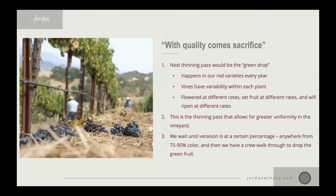Our final pass for thinning is what we call the green drop or veraison thinning. And we wait until the fruit's colored to about 90%. We remove all of the underripe clusters at that time. And this green drop pass is for uniformity within the vine row. So we've got the crop adjustment pass, and then we have the uniformity pass. And what we're looking for there is full ripening of flavors, full coloring, and balance on that vine. It's going to get to the finish line in a way where it's going to be able to fully express the site and what types of flavors we're expecting from those sites.